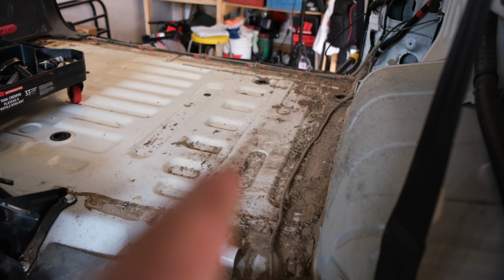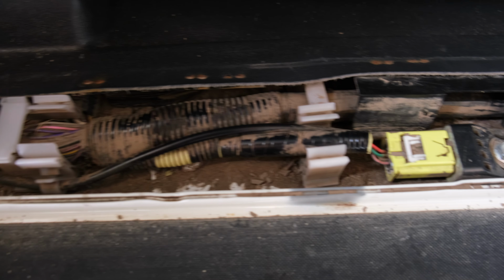From the back of the trunk over there, it all came this way. And under the lining, you can see here, under the lining is all this mud. Oh my God. And it made its way all through this channel. It's just so much dirt that's just lodged into here. And I'm sure there's some underneath in there too. Oh yeah, it's all in the wiring.